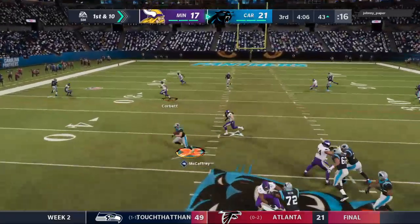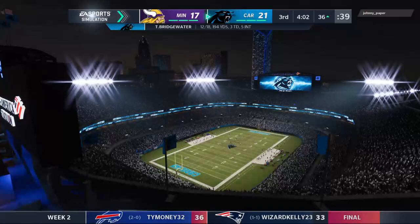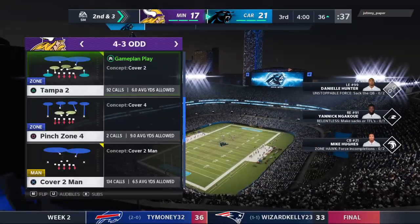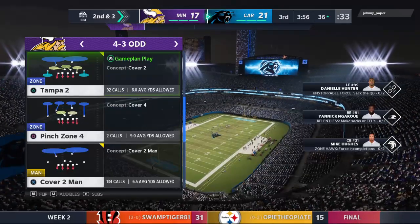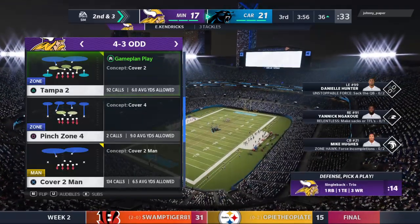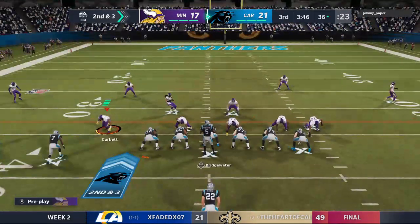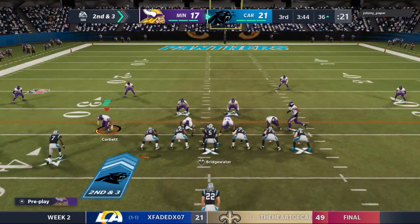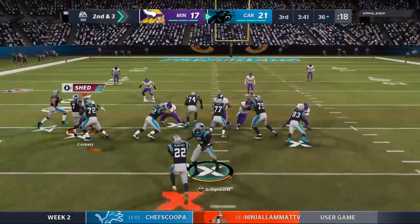Bridgewater now. He'll get this underneath to McCaffrey. And here he'll be brought down a little shy of the 35 at the 36. Complete to Christian. Looked like a pretty good, safe play right there. No, he's had trouble with the interceptions in this game there. Hits his guy out in the flat. Yeah, so many times we hear quarterbacks and offensive coordinators talk about in your progressions, you're either throwing the touchdown or you're throwing the check down.